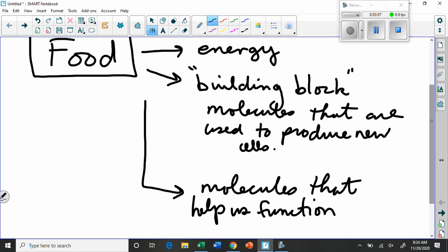Minerals. We need to have some calcium in our diet because we need calcium for our bones. We need calcium in our blood to help our muscles function. Calcium is also involved in our nerve function. In fact, calcium is one of the most important minerals. We need lots of it because it does so many different things.